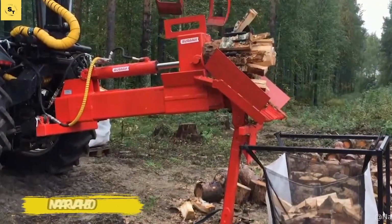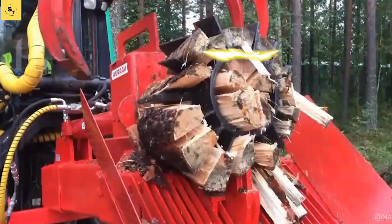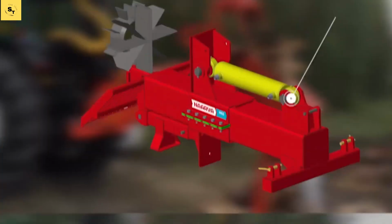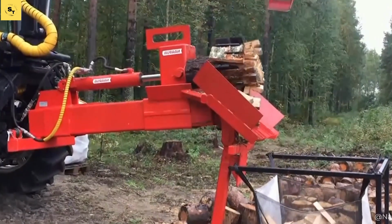The Narva H60 is an agricultural machine designed for efficient soil cultivation and tillage. With its powerful performance, it helps in preparing the land for planting, enhancing crop yields while reducing operational time and effort in the field.